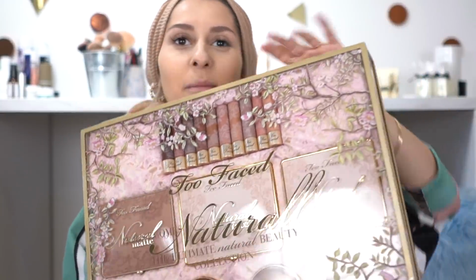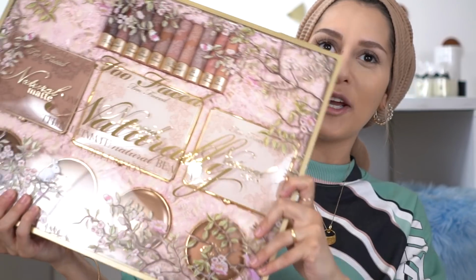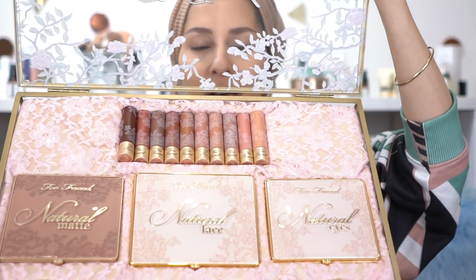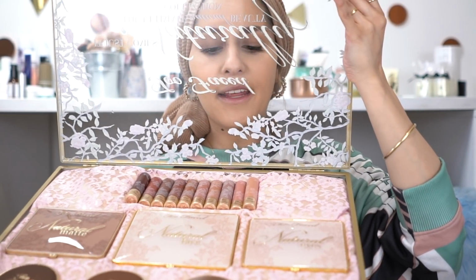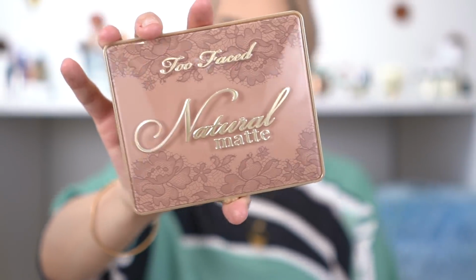How's that for a PR package? Bloody hell. Look at that, guys. It's stunning. When I opened it, I was like, we've got 3 palettes. We've got gorgeous lip colors up top, which are supposed to have a nice buttery feel. Then I think at the bottom, we've got bronzers, but we'll have a proper look. Natural matte. A matte eyeshadow palette. Let's have a look. Oh, wow.